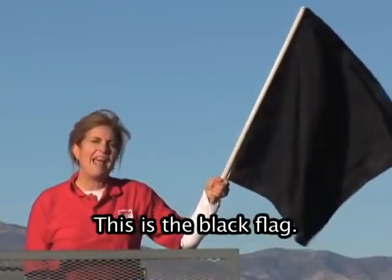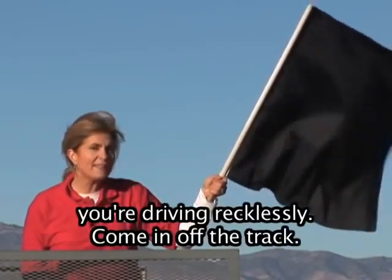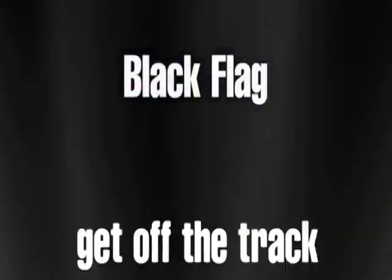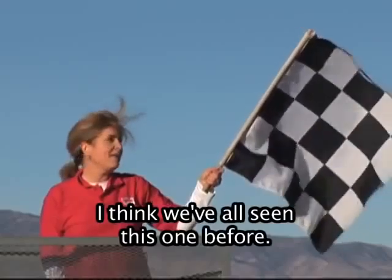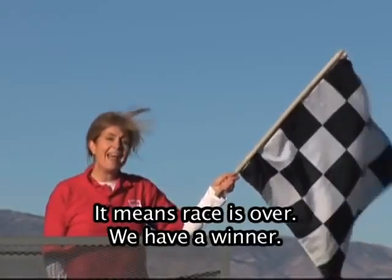This is the black flag. There's something wrong with your car or you're driving recklessly. Come in off the track. I think we've all seen this one before. This is the checkered flag. It means the race is over. We have a winner.